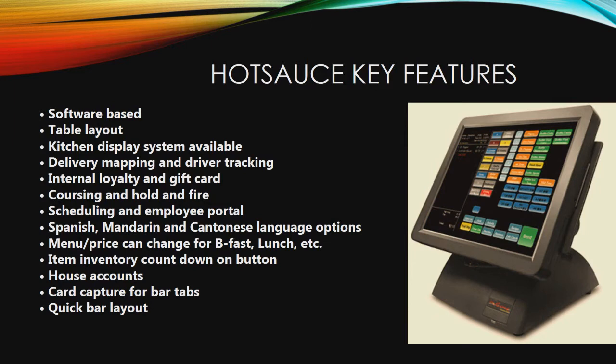distinguishing features of this device is it's great for bars and nightclubs. It's extremely fast. It can deal with a lot of volume in a short amount of time. And they really cover everything. And they've been known to go above and beyond.